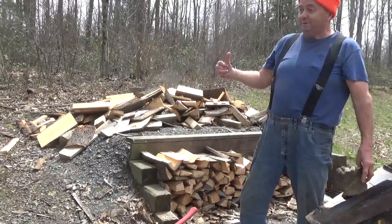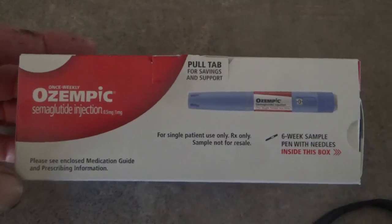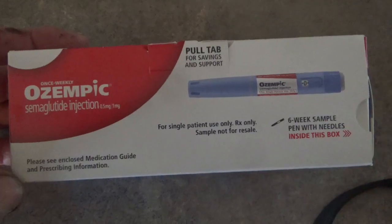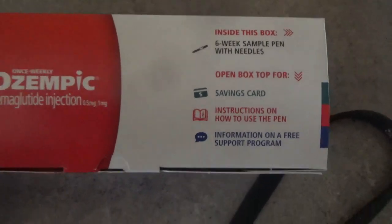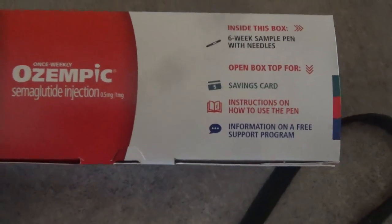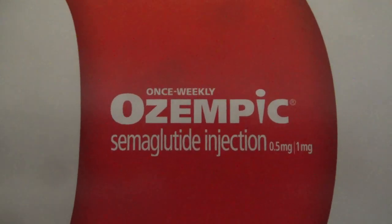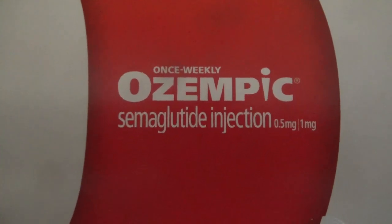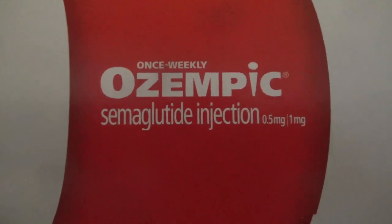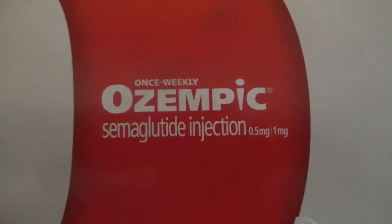This is what you ought to be doing. All right, guys, so this is what I was talking about out there. That's the name of it. It's a pen. You can either give yourself a quarter of a milligram, I believe it is. And like I say, I'm not a doctor, but you might want to talk to your doctor about this stuff if you have diabetes. It might be able to help you, especially if you're overweight, which most diabetics are, I guess. And I'm guessing at that. Have a good one.